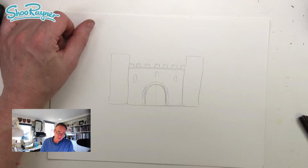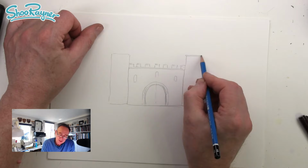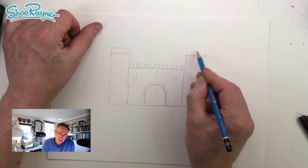And then we're going to want to... let me think. Let's make it reasonably easy. So let's put a little kind of thin sausage in on the top like that. And then that can go up just slightly wider on each side. Like that. And then we'll have the battlements.